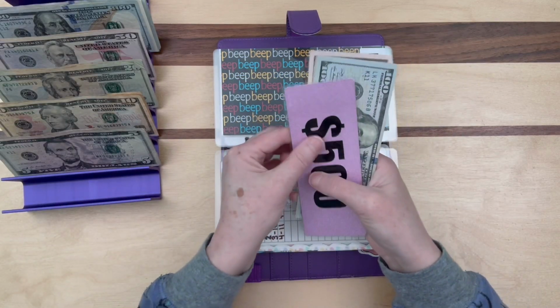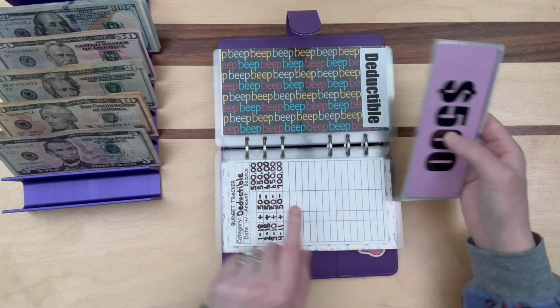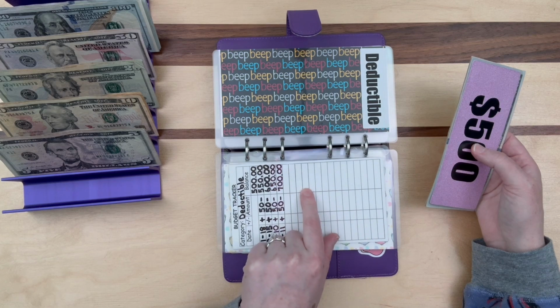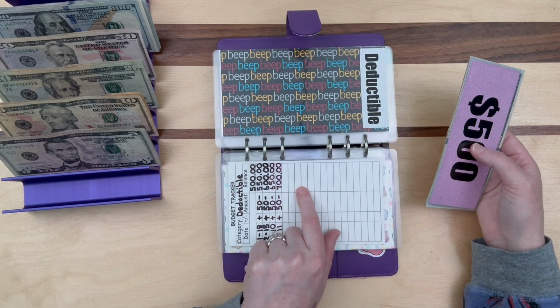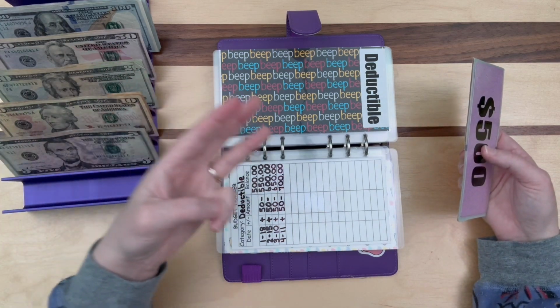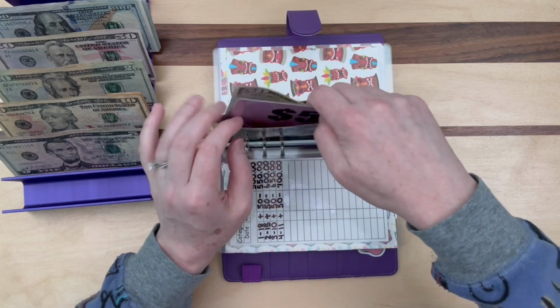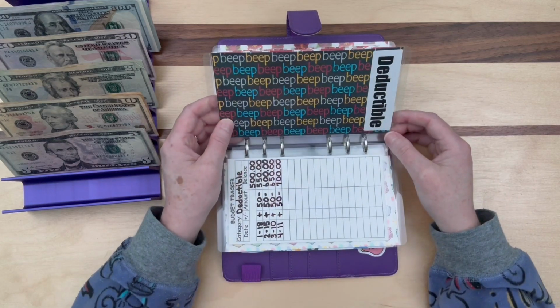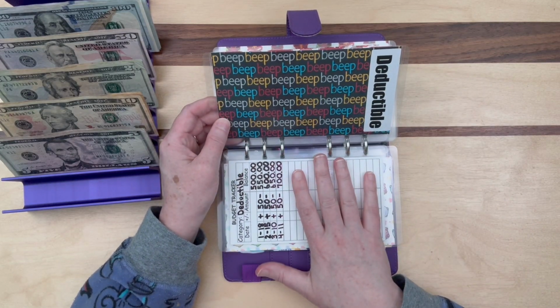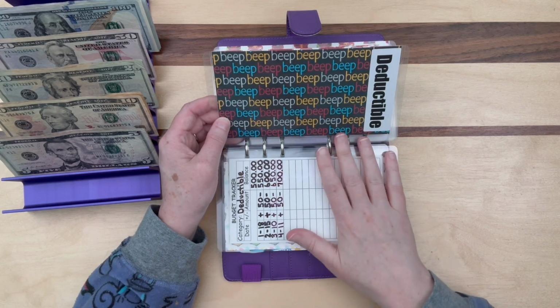So now we have 500, 600, 650. We're up to 700. So we're getting close to 1,000, which I think is great, because we have 3 vehicles in the household, so we'll have enough to cover 2 deductibles if need be. And then once I get to 1,000, I'm going to look into my house insurance and see if there's a deductible for that.